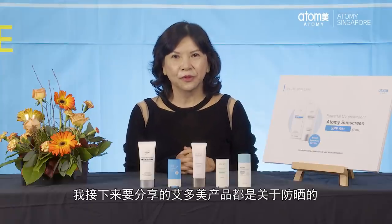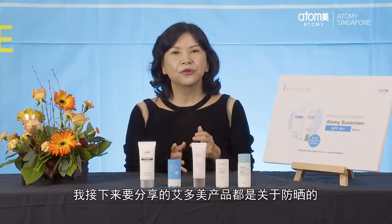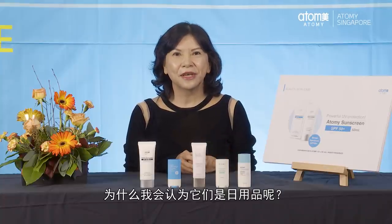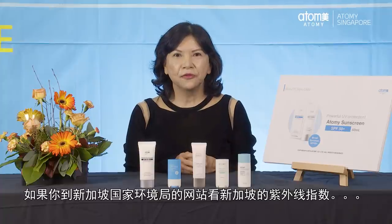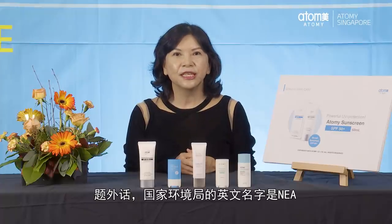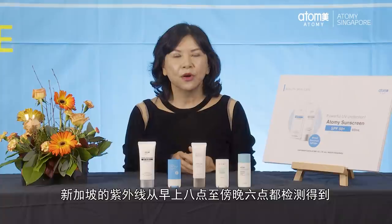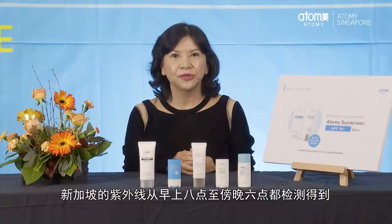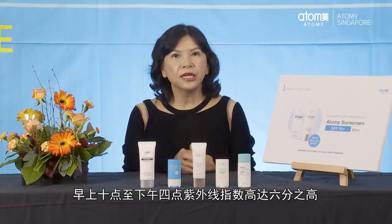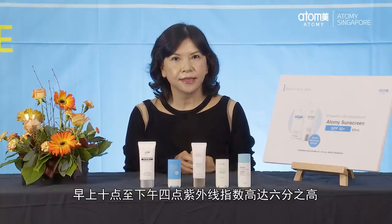The next few products I'm going to share about from Atomy are actually all related to sun protection. Now, why did I consider them as my daily consumable items? If you visit the NEA website and look at the UV ray statistics of Singapore, oh, by the way, NEA is the National Environment Agency. The UV rays in Singapore start as early as 8 a.m. all the way until about 6 p.m. in the late afternoon. And between 10 a.m. to about 4 p.m., our UV index is as high as 6 and above.